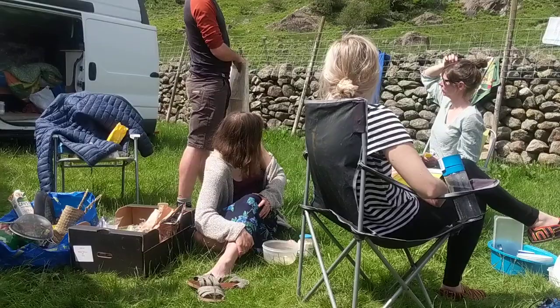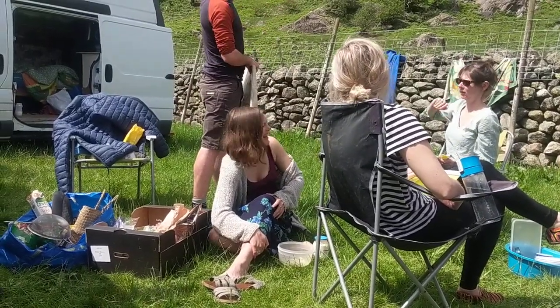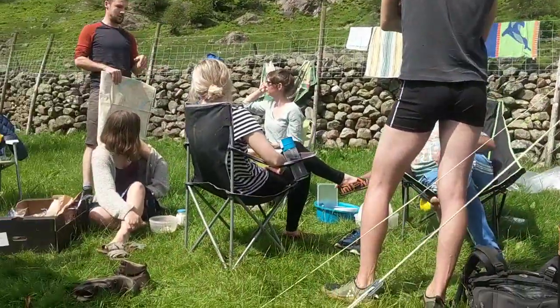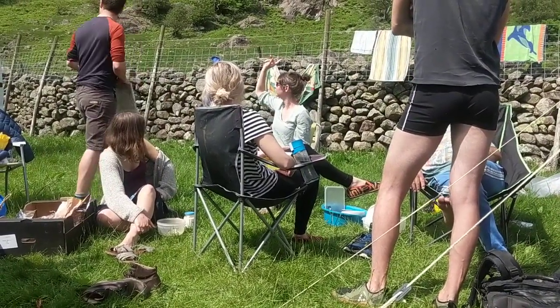Other options are just go up here, come back down. But what's the point in that? We're in the Lake District, we're making the most of it. So yeah, big full day out. And then tomorrow we can faff around and stalk the lake and take time and stuff like that. But basically you want to pick your stuff for the day, pick some, you know, bananas and sandwiches and stuff.